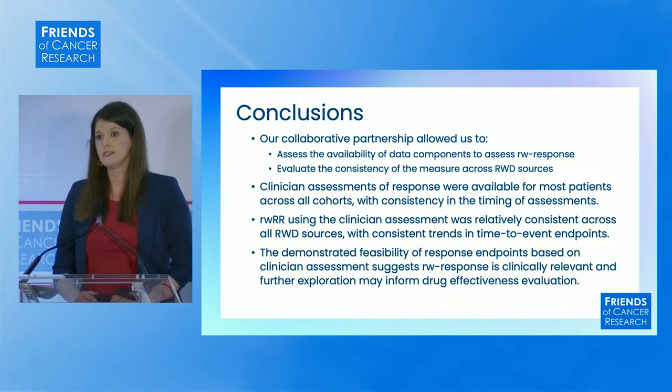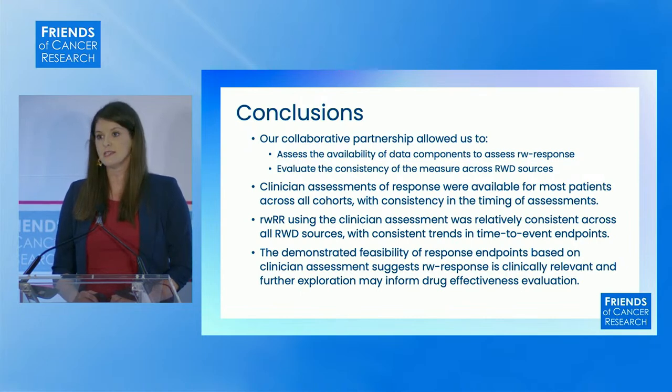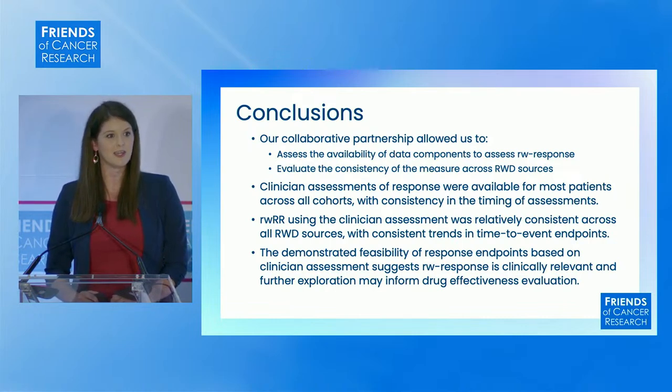This demonstrates the feasibility of a response endpoint based on clinician assessment and suggests that real-world response is clinically relevant and further exploration may inform drug effectiveness evaluation. It also shows the power of aligning on methodology across real-world data sources to generate robust and reliable information.